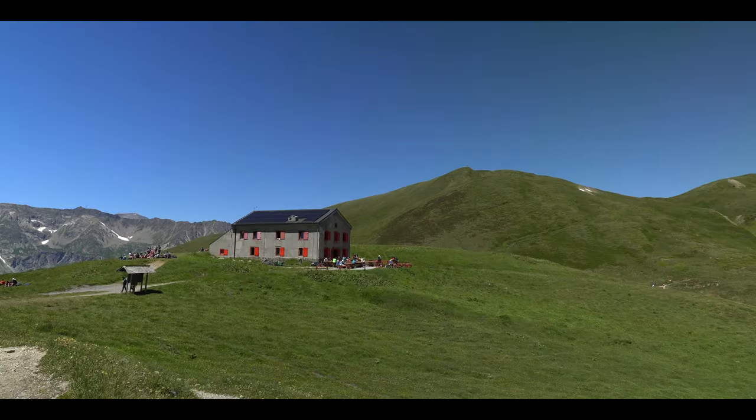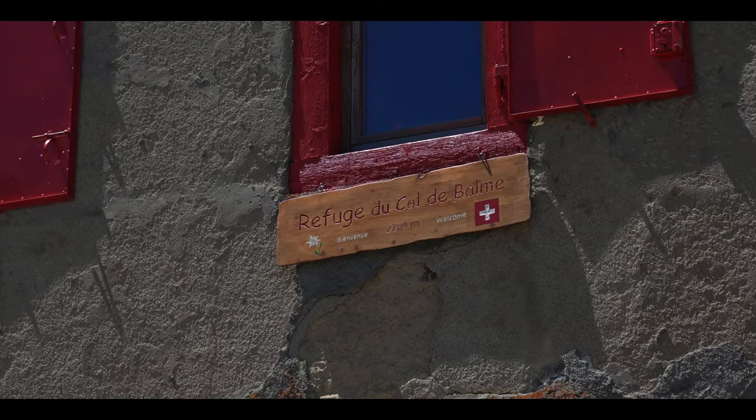Right now we're at the border of Switzerland and France. Yes, at an altitude of 2200 meters, and we just had an amazing break. We had lunch at Col de Balme, which was incredible.